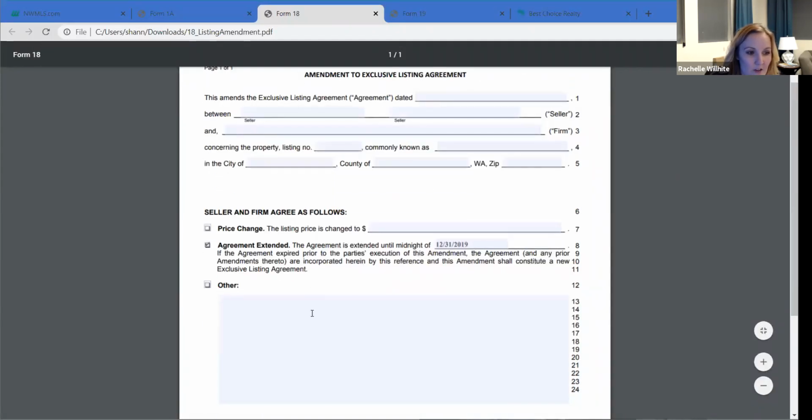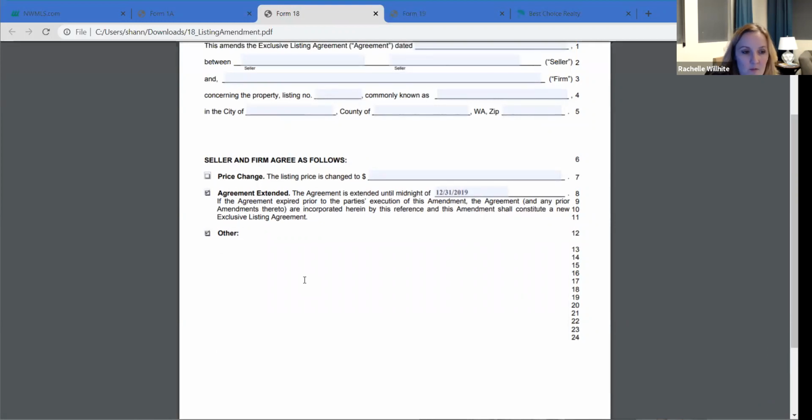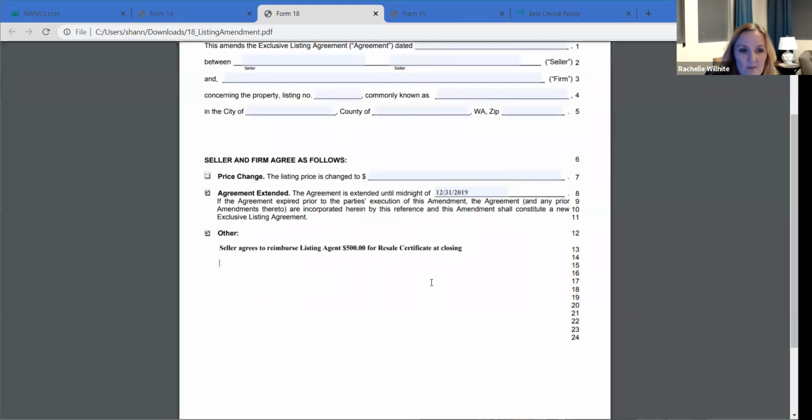So in Form 18, where it says other, anything where you need the seller to give acknowledgement, why don't you guys just type it right here into this big open box? It would be much better having it, seller agrees to reimburse listing agent $500 for the resale certificate. May be good to put that in writing so that we have something in writing where the seller has agreed to do that. Cert would be better to say certificate. It's better not to use vague language when you're writing these types of things. And then we have a valid agreement.